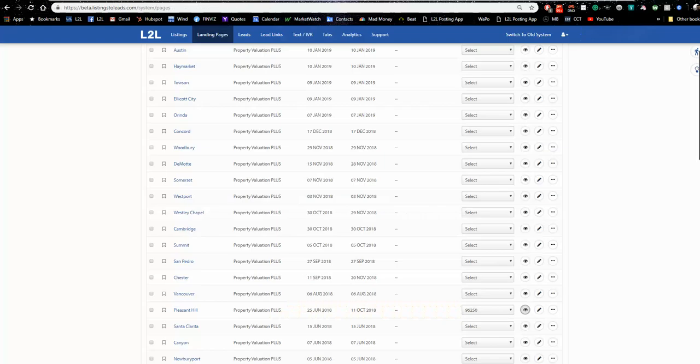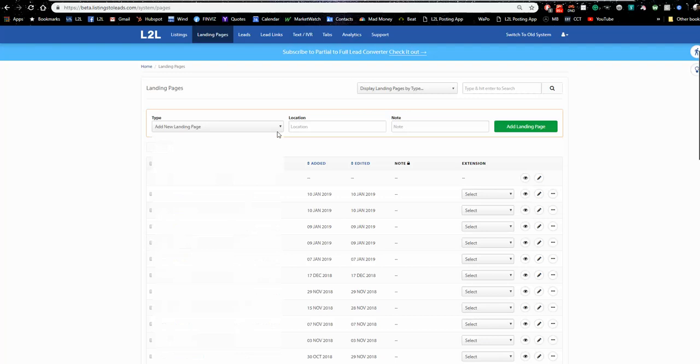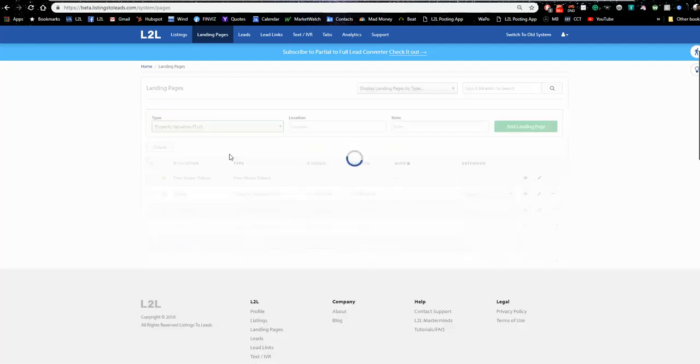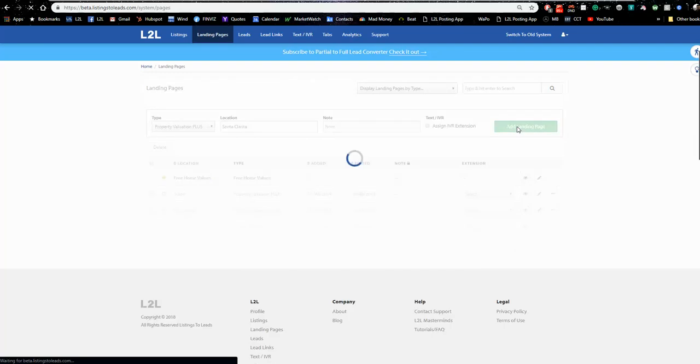And one of the things I'm going to definitely want to cover is how you get that landing page in your account. The way you do it, I'm going to just do it real fast. Click on Property Valuation Plus and type in the name of the town you are trying to build your business in, and click Add. Now, when I do that, it should drop me automatically.